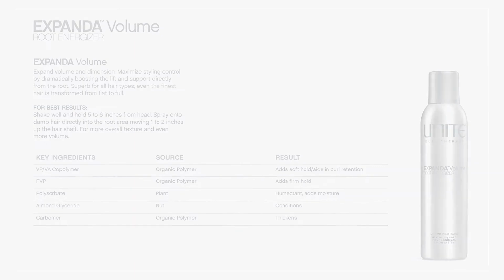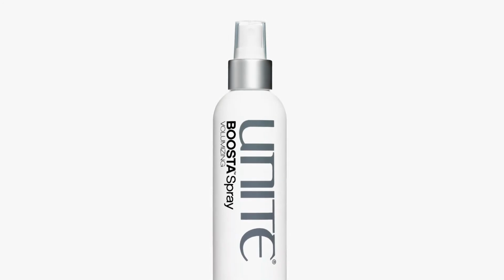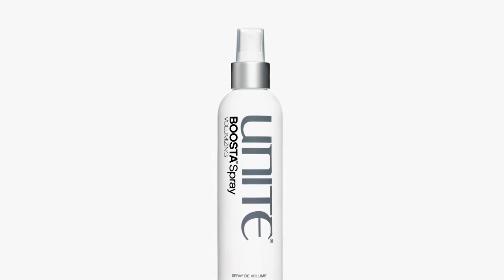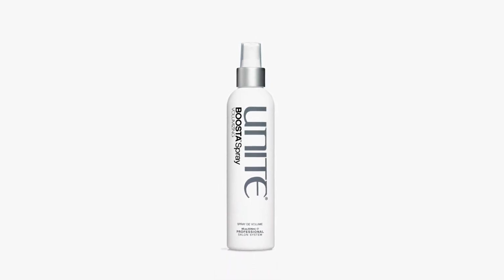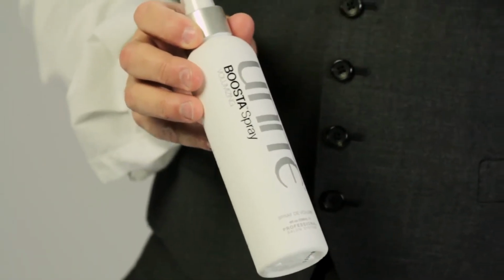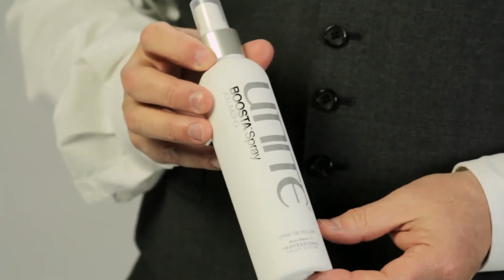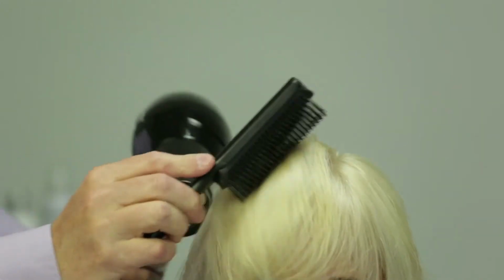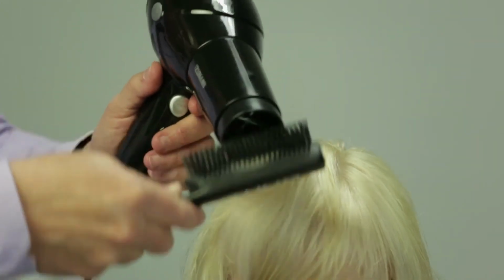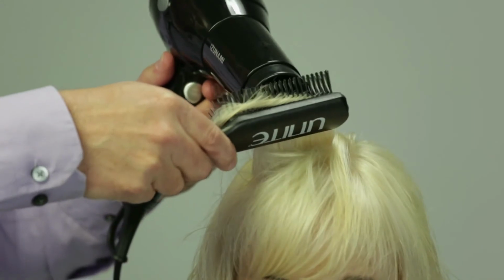Booster is a styling agent in our line. It's a volume spray that we work with. It has a natural volume to it, and what I mean by that is it's not an exaggerated one like Expander. Work this through any hair texture, fine, medium, thick. I like to blow dry with the Unite Denman brush. I find that you get that slightly movable, natural volume that clients are looking for when they have, say, a bob shape, graduated bob, or even one length long hair.